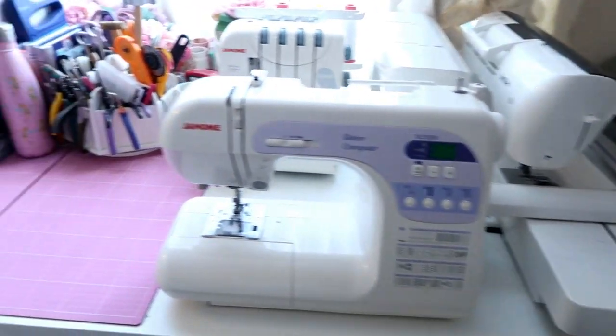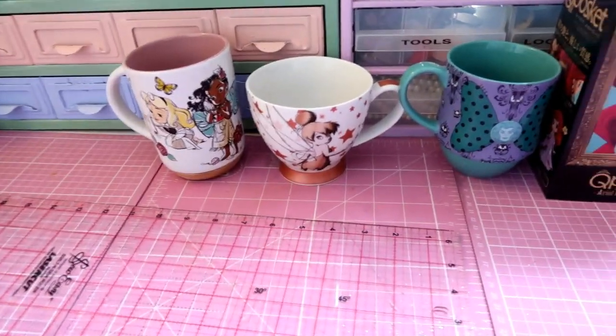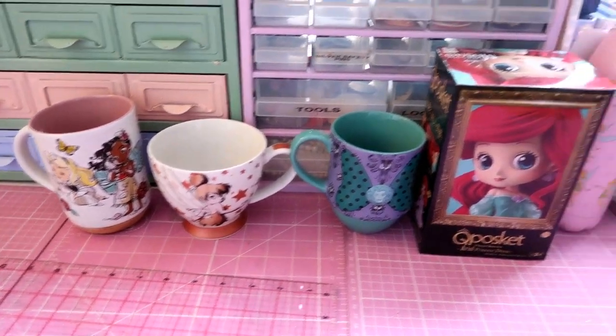And then if we come down here, this is my sort of craft desk. So I've got all my sewing machines there. But then over here I've just got a few Disney mugs randomly just there, just because I haven't got anywhere else to put them. So they just go on my craft desk here.